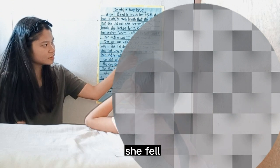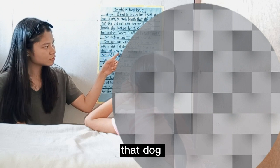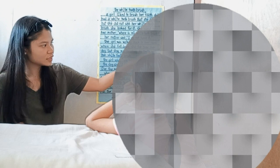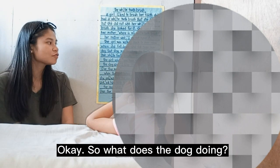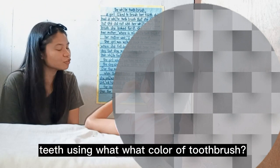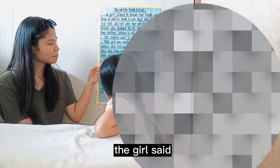She fell over her dog. That dog was brushing his teeth with her white toothbrush. Okay, so what is the dog doing? Okay, so he is brushing his teeth using what color of toothbrush? White. Okay, so he is using the white toothbrush. Let's continue.